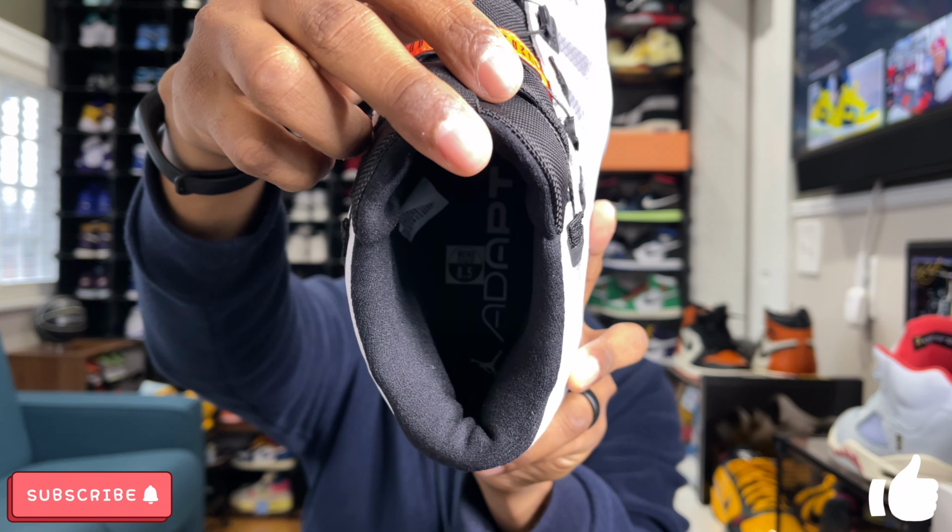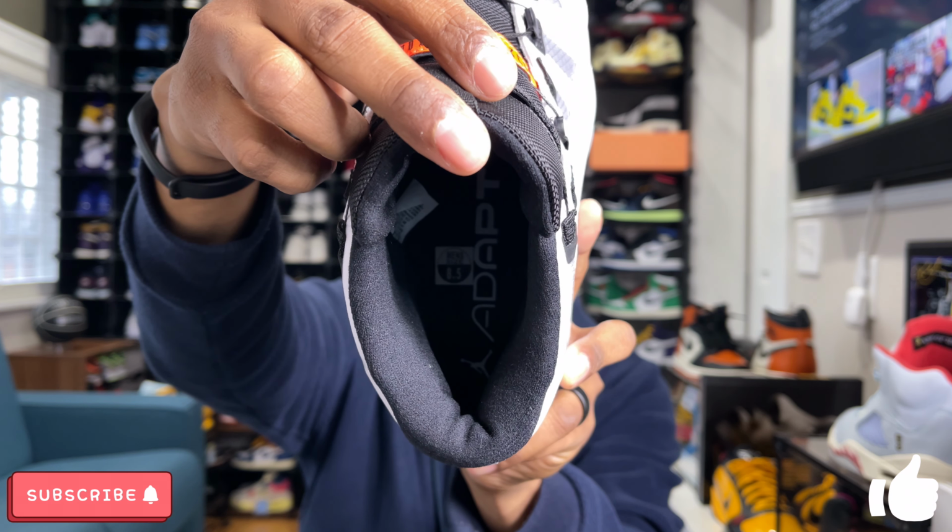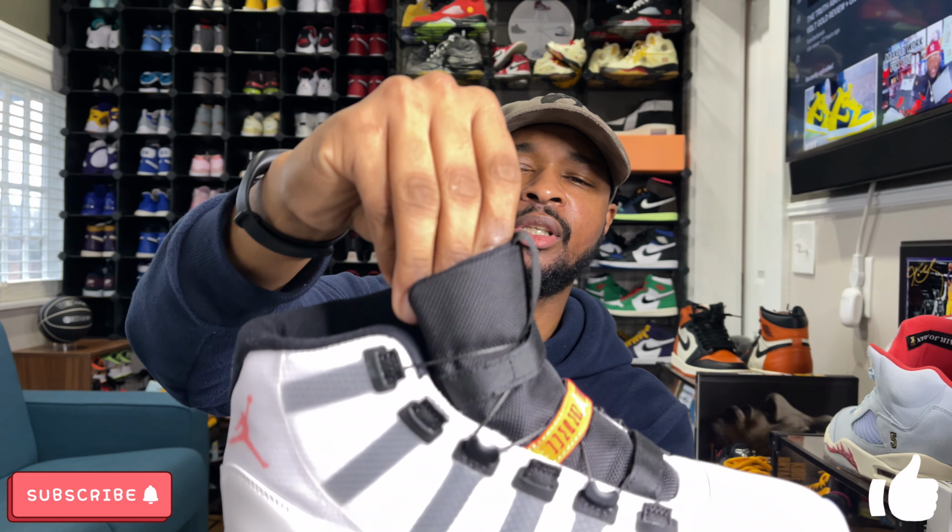Now, if we get inside of the sneaker to see the insole, you guys can see there it is some Adapt and Jumpman branding on the insole. And this is about as far as the tongue will come up so you can get the shoe on, which is fine.